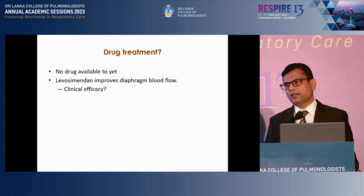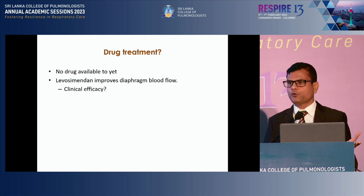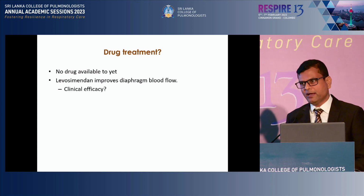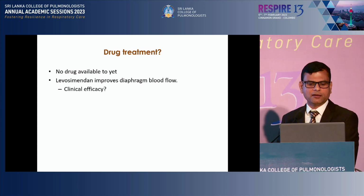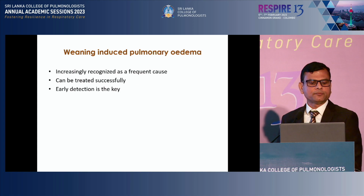And then there are side effects, like you can even use dopamine. Dopamine also causes dilatation of the diaphragm blood vessels, but the only thing is, it can cause some arrhythmia, so it's not really recommended unless there is no other option.